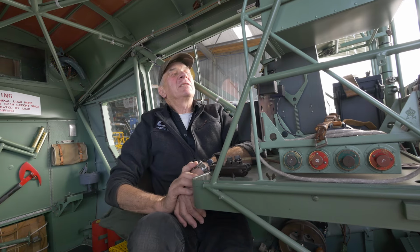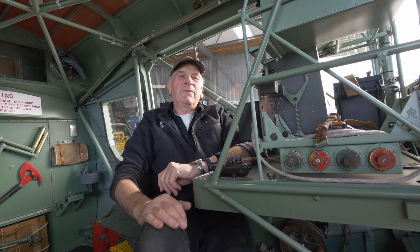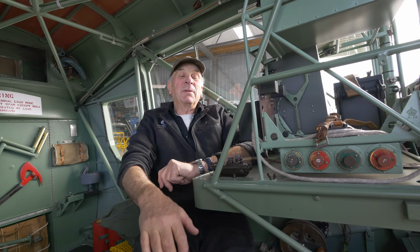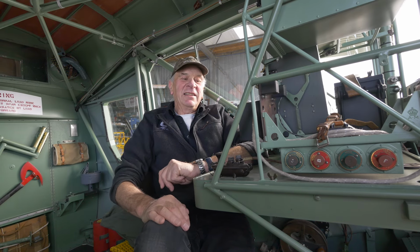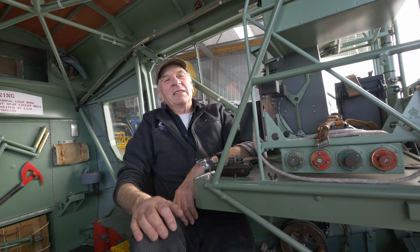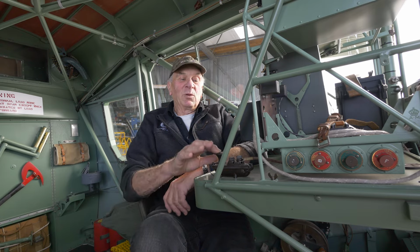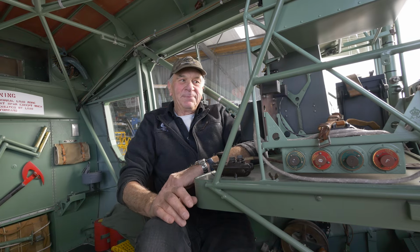These old radios were very early use of radios in Royal Air Force aircraft. They hadn't had much up until the early 1930s, and we've got these two great big units here. One's the receiver and one's the transmitter. They couldn't talk on them, it was all just Morse code on the Morse key here.